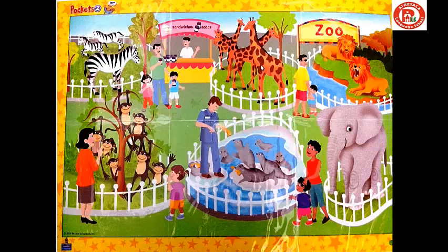Giraffes. Excellent. Giraffes. And here? Lions. Excellent. Lions. And here? Elephant. Yes. Elephant. And what can you see here? Seals. Excellent. Seals. Good. Now, these are zebras. This is elephant. These are lions. Okay. Now, who can tell me what the color of this elephant?